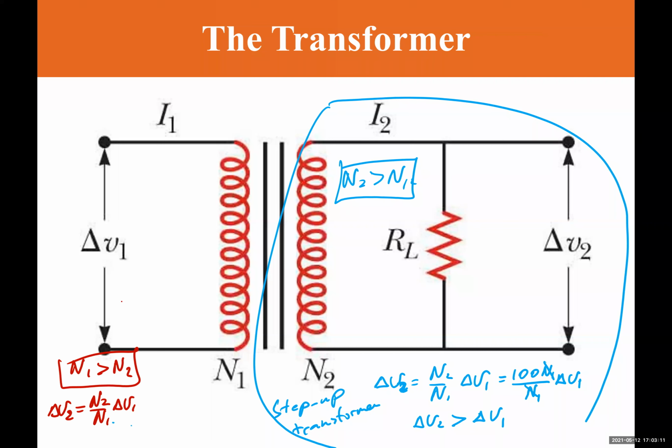So for example, you have N1 equals 100, N2 equals 10. Then what we get here is 10 over 100 times delta V1. That means what you get here is 1/10 times delta V1, which means that delta V2 is a 10th of delta V1. That means the secondary or output voltage is only a 10th of the primary voltage.